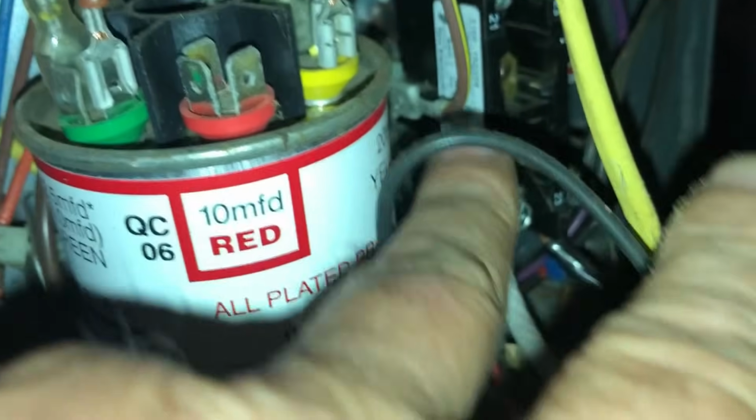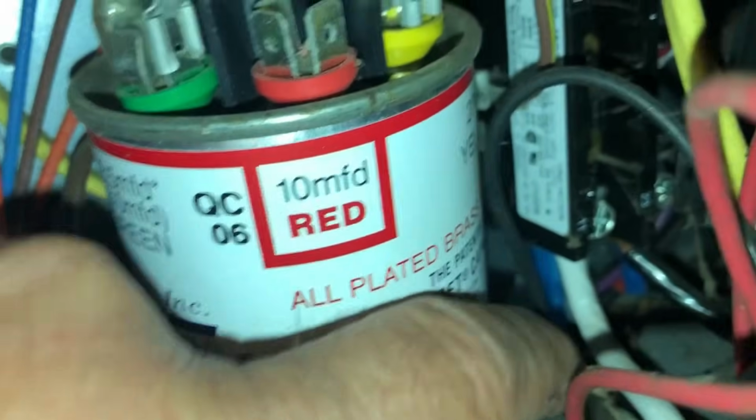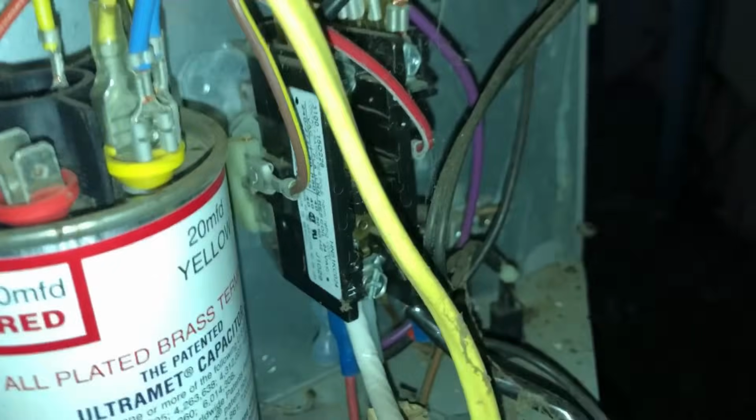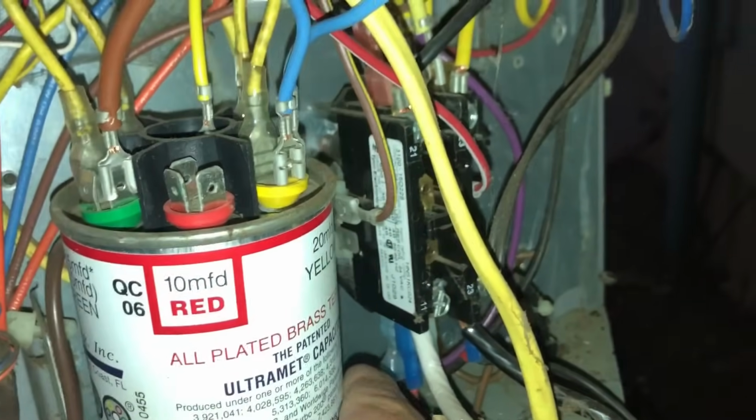And on these Carriers, it's awful close to that low voltage right there on the contactor. And I guess since this one is paper, got nothing but a piece of paper around it, stopping it from shorting.